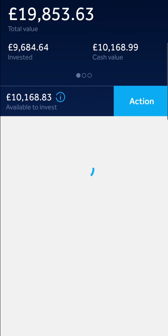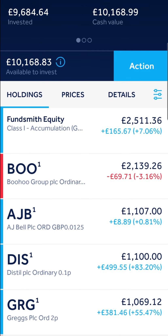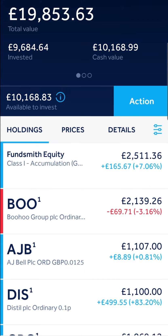Then we'll have a look into the lifetime ISA. Fundsmith, not really done much this week still. It's just up and down, it stayed flat really. That's my global fund in this portfolio. I'm looking to dollar cost average to about £3,000, and then I'm happy with that. I'm also going to look into a new global fund that I'm going to dollar cost average into this month, because I don't want all my eggs in one fund really.